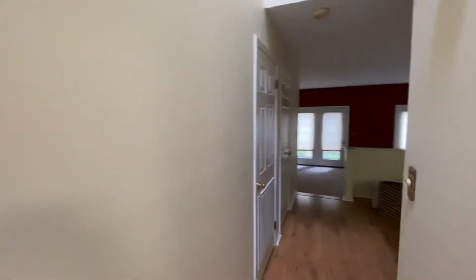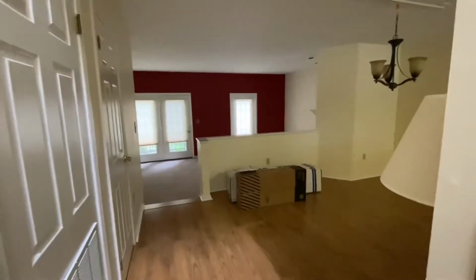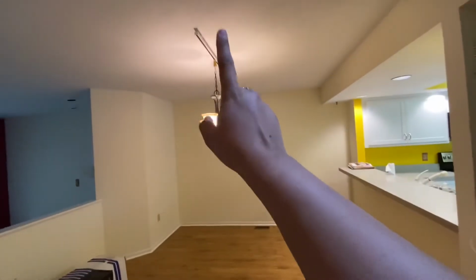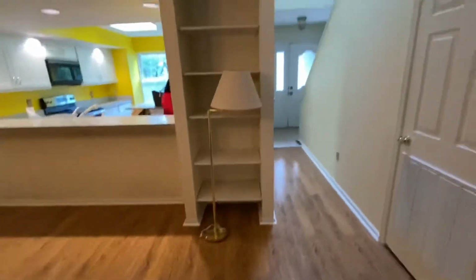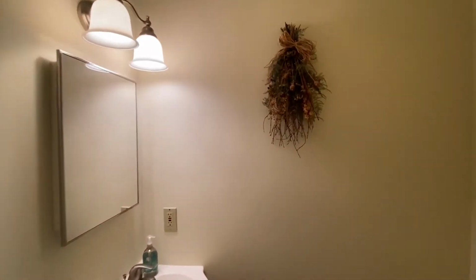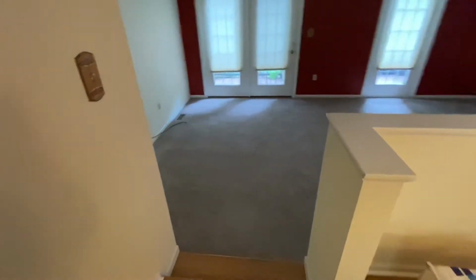And then over here, this is the door to the basement, which is unfinished, so I'm not gonna show that. No point. Here we have the dining room, which I don't know what's going on with this situation, but if my dad comes to visit me, I can probably have him fix it because he's a Mr. Fix-It type dude. And then she left a lamp, which will be handy. There's some built-ins. And then right here is just a half bath. And she left that, which actually I really like, so I might keep it. And yeah, she's nice enough to leave some toilet paper and some soap.